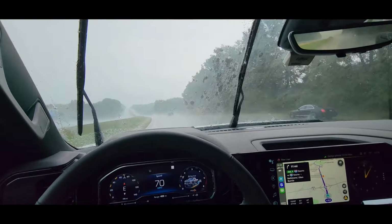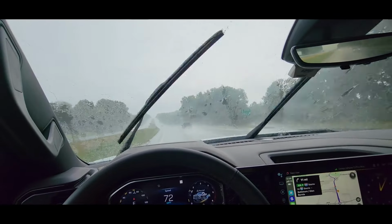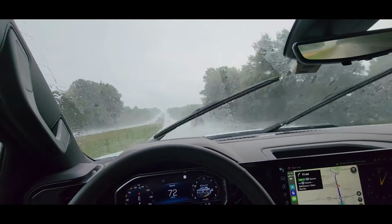Yeah, nice little burst of rain. Much needed. And the truck's, you know, like a champ. It handles like a champ through stuff. Doing a great job.